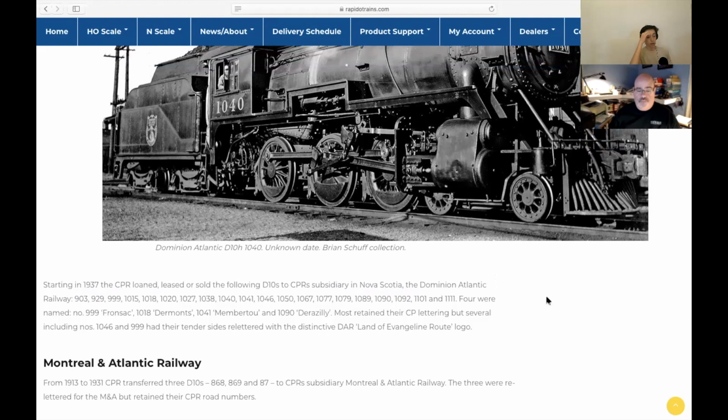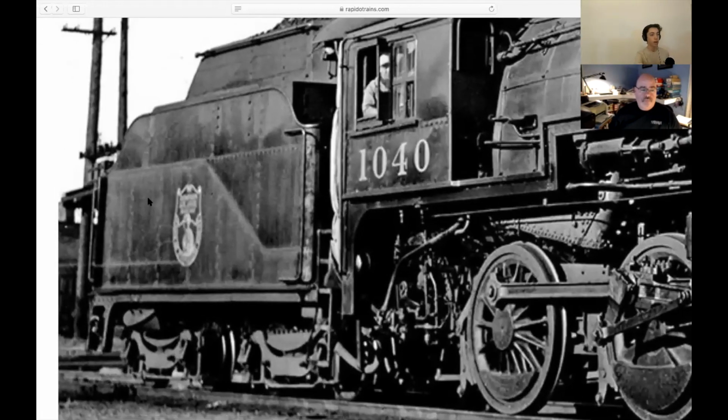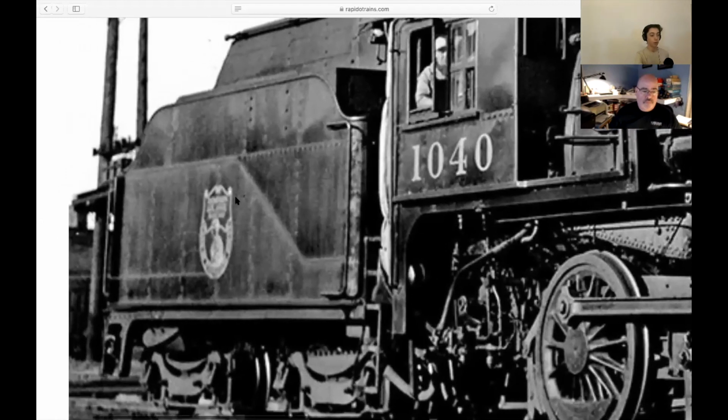Dominion Atlantic leased 20 D10s from Canadian Pacific because they weren't associated, and a large number kept the D10 lettering, and a good amount still kept the Canadian Pacific on the tender. But a few of them got that herald right here. When I edit this down, I'll try to get a better photo of it. I'm gonna slay this name: Land of Evangeline Route is what that herald's called. I've never seen that. A few of them got that logo painted on their tender.